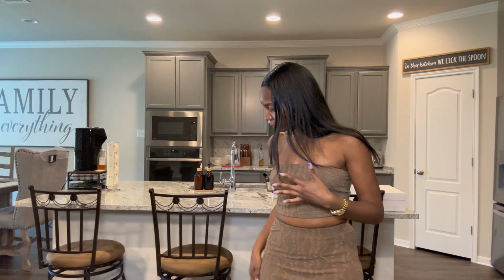But yeah, so definitely would dress this up. Sorry, y'all. I definitely would dress this up. And yeah, this is definitely cute for the spring and the summer.